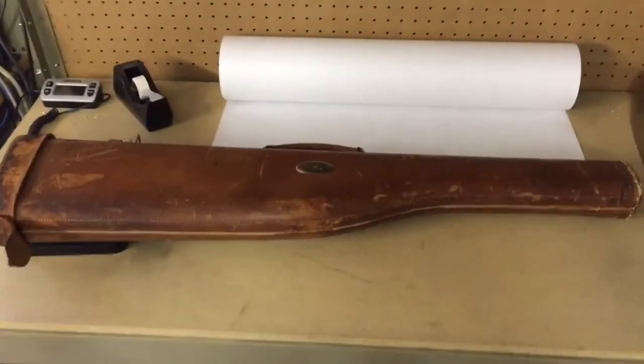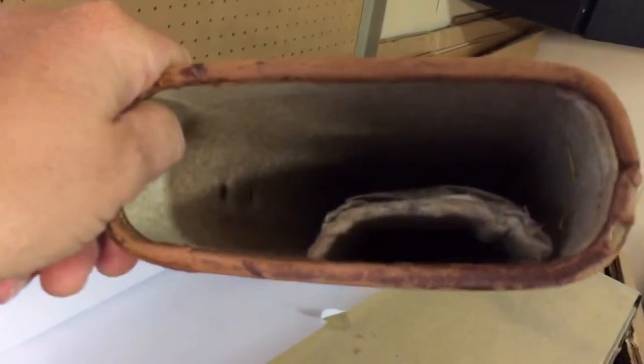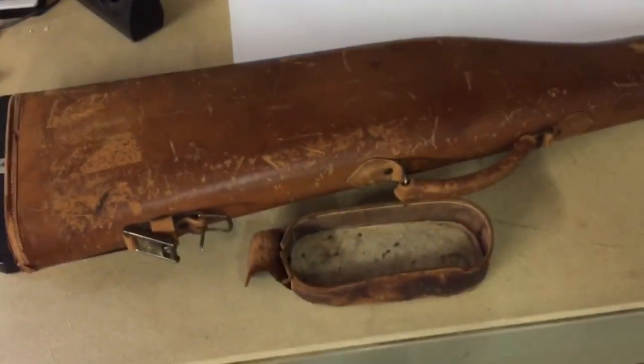This is another gun case. This is a hard shell leather case, and it's the type where you take down the gun, take the stock and the barrel apart, and you can put them in this case. It does show some distressed areas, but all was disclosed, and this sold for $60. And it was just $1 at a church sale.